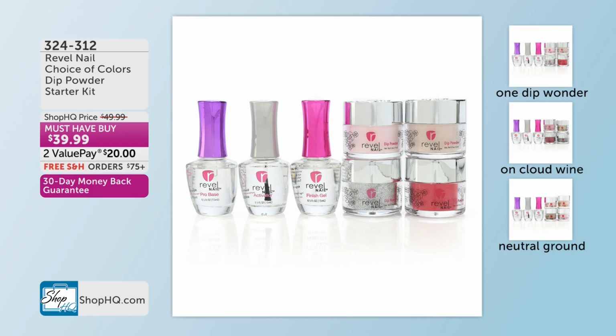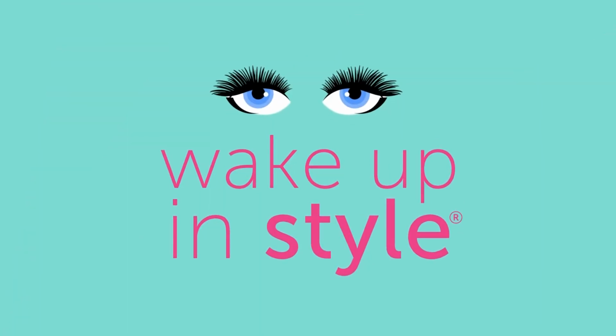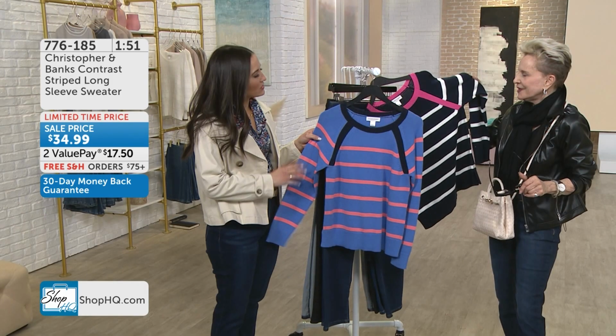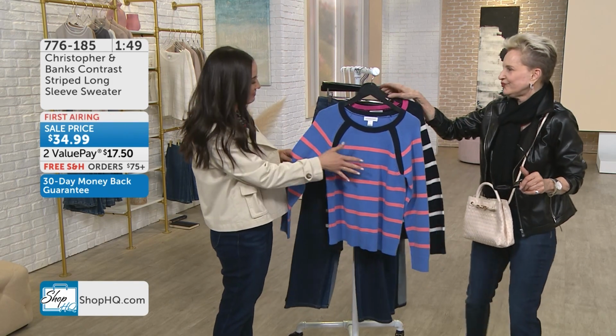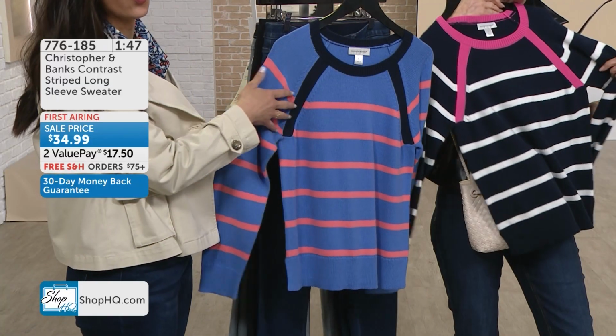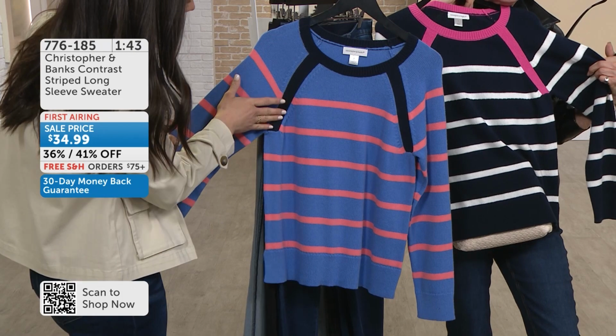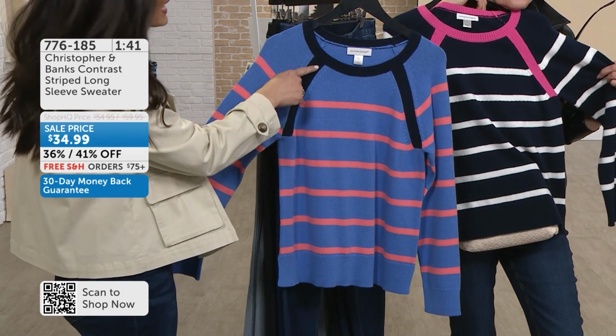Now I want to do this. This sweater is so darn cute. It is. Yeah, it's really good. All right, two colors, navy and blue hydrangea. And I've got to tell you, this runs a little large. It's a big runner. It's generous. This is the blue hydrangea. This one's going to feature that tiger lily orange from the trench, or a little bit of a salmon pink, deep navy in that jewel neckline and raglan sleeve.